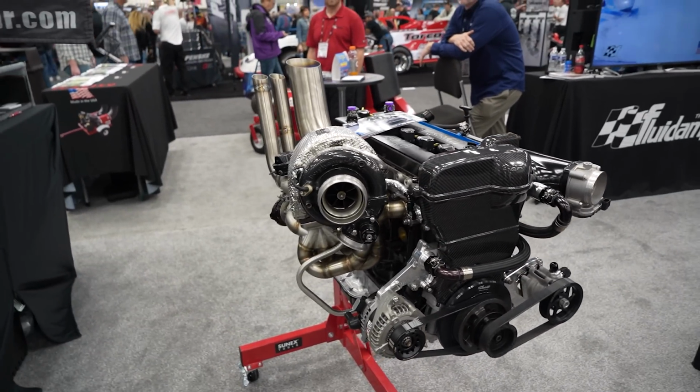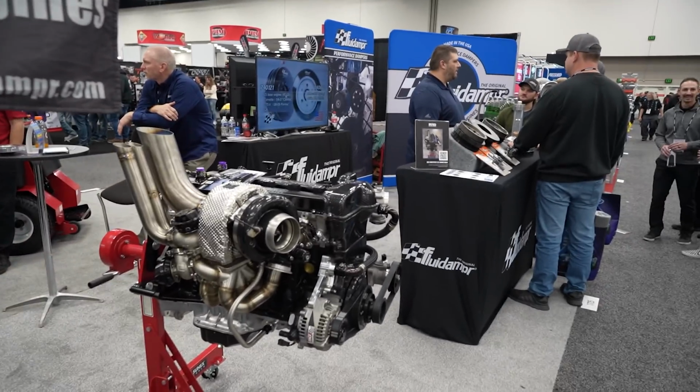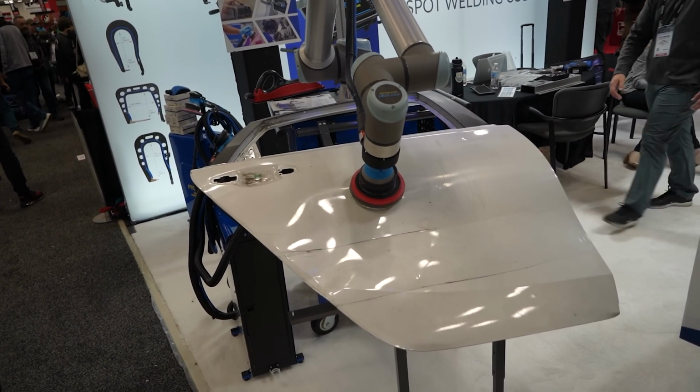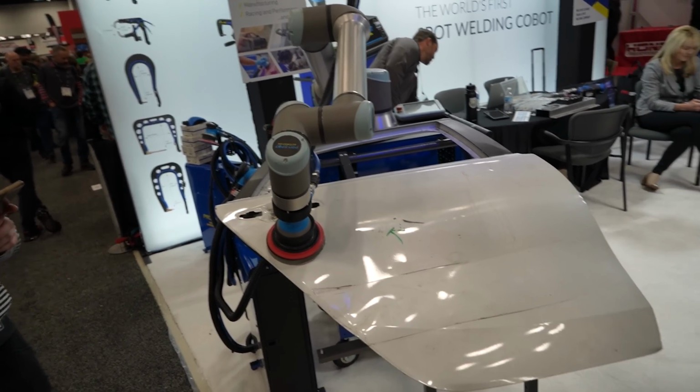Despite all the V8 stuff, there's still a lot of 2JZ stuff here. Just noticed that's a bunch of Rad Dan parts on there too. If you're a detailer, I guess your job is at risk. Robots can do just about anything these days.